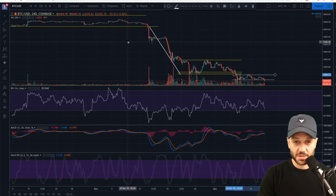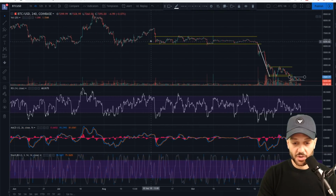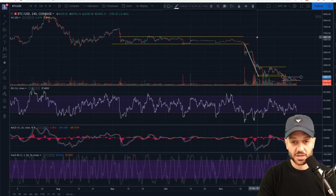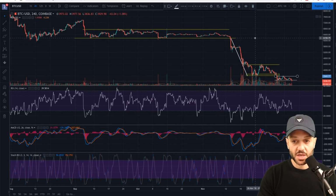Then there was a much larger sideways continuation pattern going all the way back to the beginning of September that you see here. This one lasted quite a long while, from September to November. This was uncharacteristic. This was the longest period of low volatility that Bitcoin has ever seen, almost over 2 months of low volatility within this really tight channel between 66 and change and 61 and change.